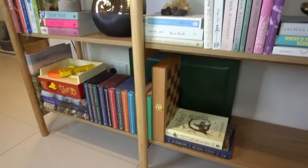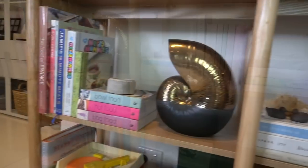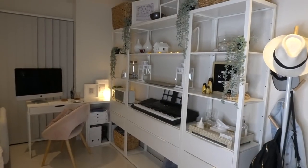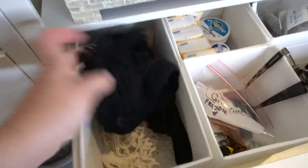But I'm really liking just the way things have been rearranged and tweaked, just to make it feel like there's a bit more floor space. And even though there is the addition of a puppy crate, it just doesn't feel so cramped. I also took the opportunity to take literally everything out of every cupboard and every drawer, have a good go through, and then just do some reorganizing.